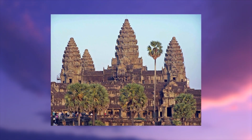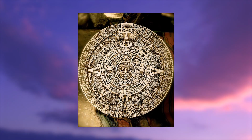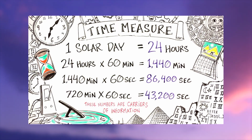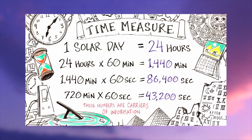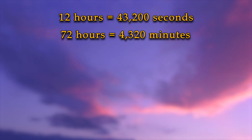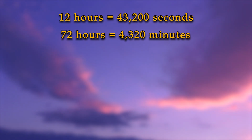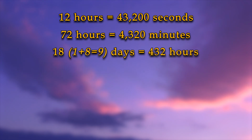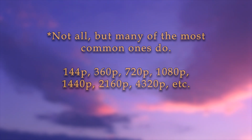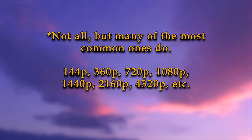These numbers can be found in ancient architecture, calendar and measurement systems, and are still in use today. For example, the way we divide units of time. The number of seconds in a 12-hour period is 43,200. The number of minutes in a 72-hour period is 4,320. And the number of hours in an 18-day period is 432. It's also prevalent in how we arrange pixel resolutions on our screens, as they all incorporate numbers divisible by 9.